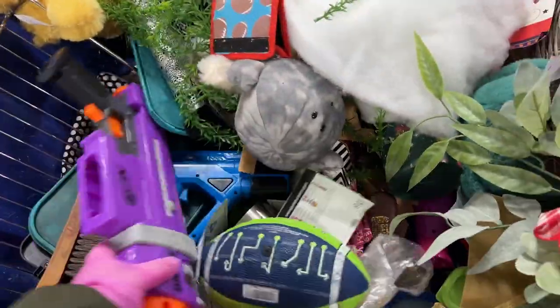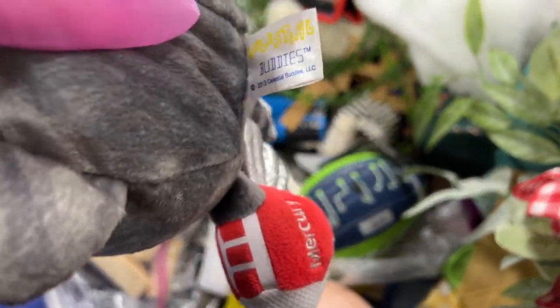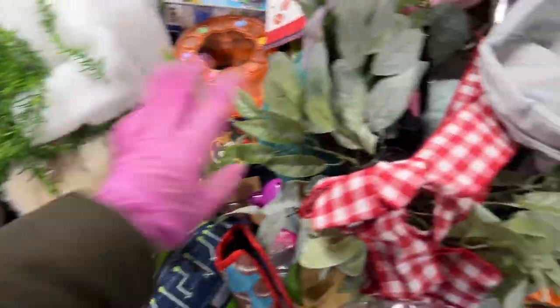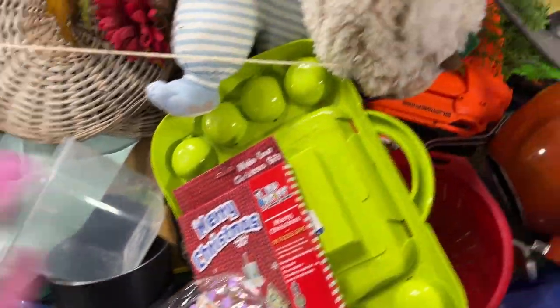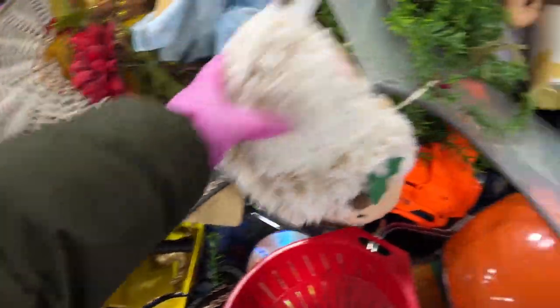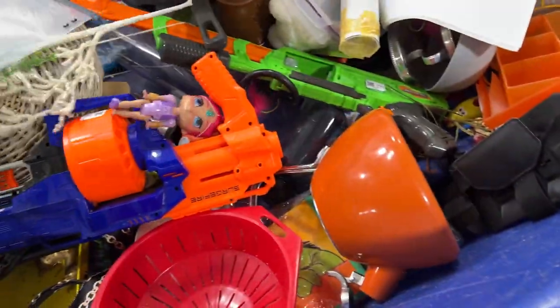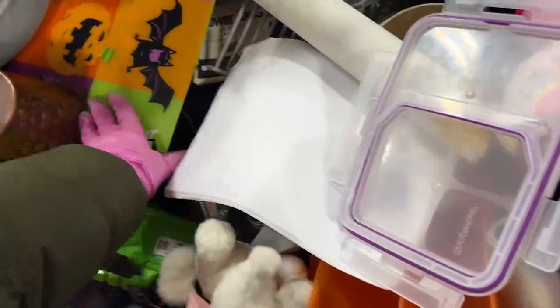Wow, okay. We've got Fortnite, nice brush, some Jenga, this little guy, little buddy. Merry Christmas. Turtle. Remote control. I think I already have that remote control. Little baby. Doggy backpack. Placemat.